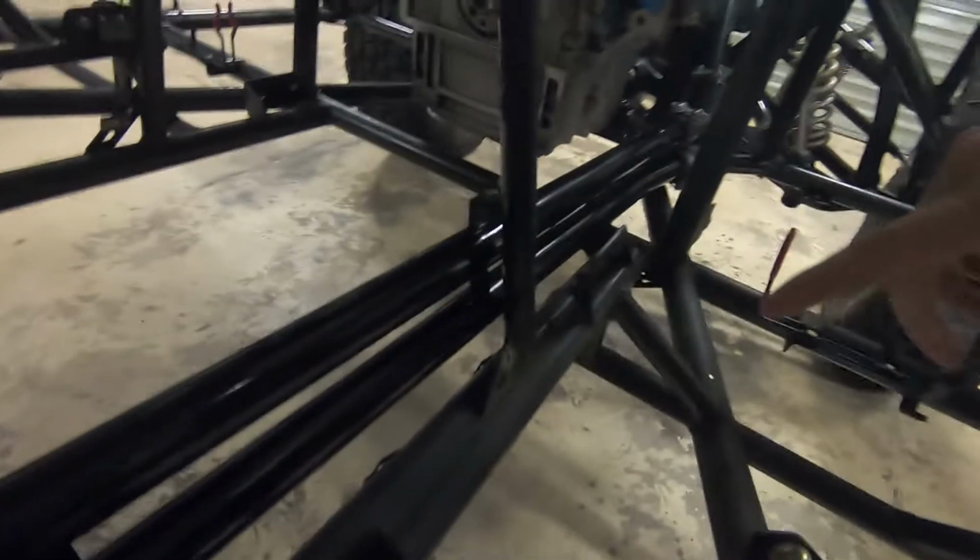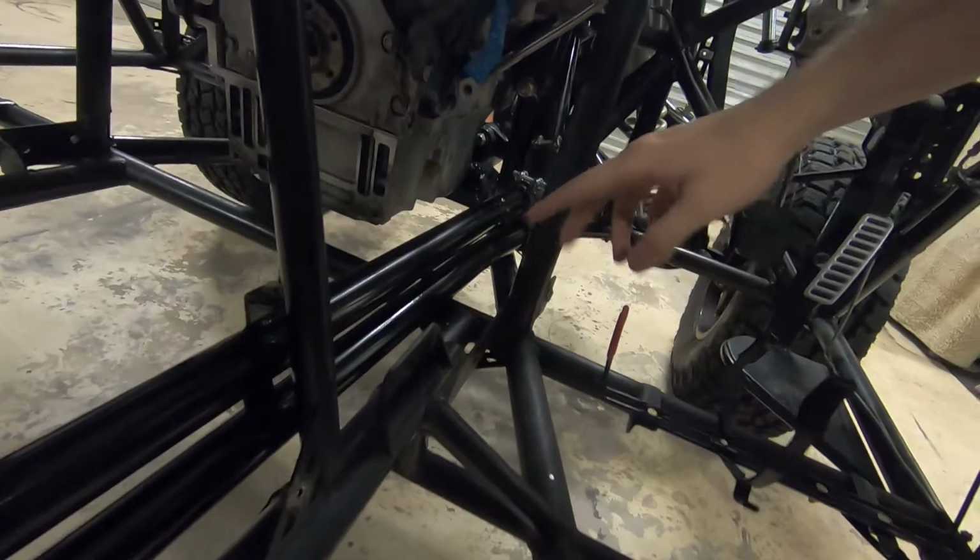I wouldn't go as far as to say awesome, but it'll get us through for this event, and then we'll look a little bit later at doing something different. It looks stupid, but it works. It ain't stupid. So this here, it just needed a bit better bracing as well. Braced up down here, and then now we're moving that up.